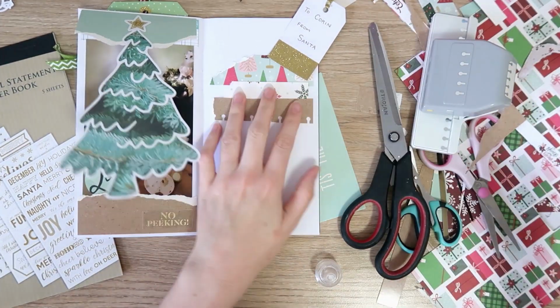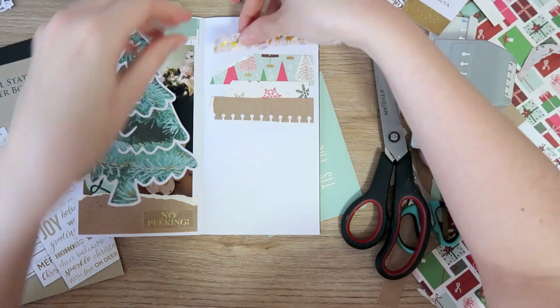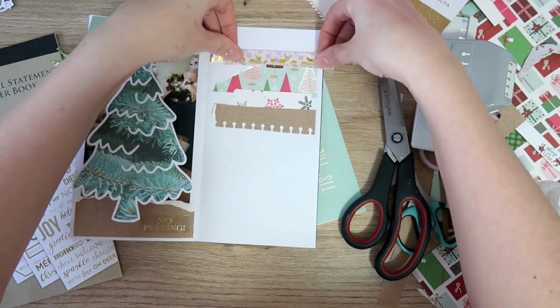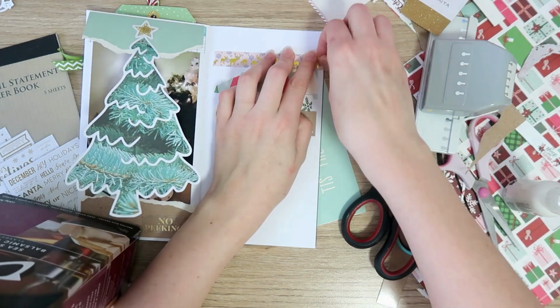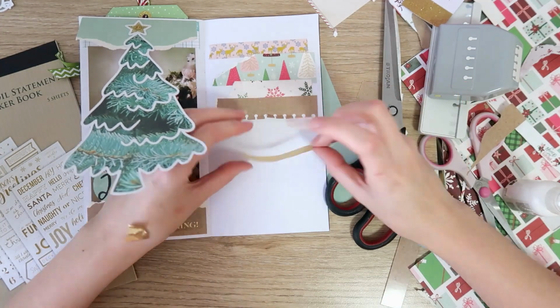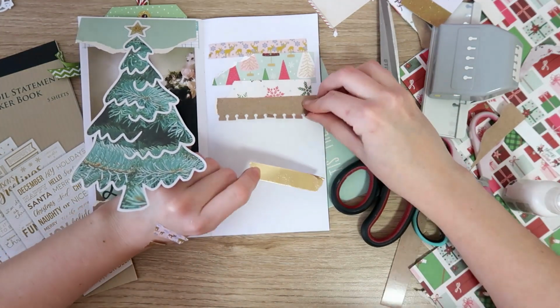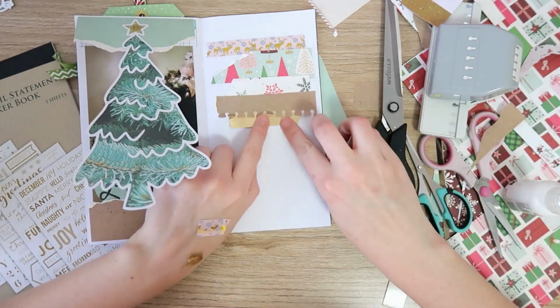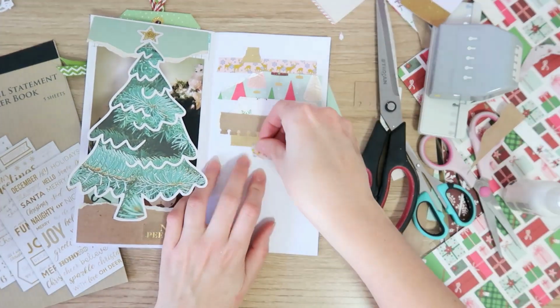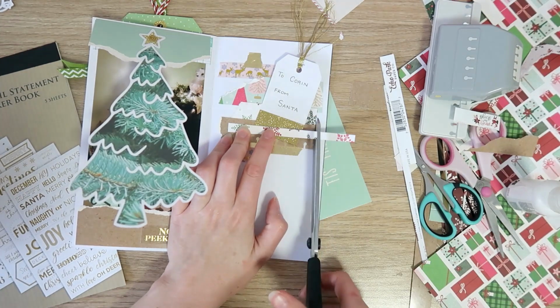So I'm adding some more of that craft there, and I've just punched the edge out. I'm going to tuck in some more of this really pretty reindeer washi that I've used throughout the album, just tearing off those edges. I'm going to bend up all these little notebook tabs and slide some gold foil washi under here. Stuck it underneath. There we go. And then just pop on my little scraps of washi. May as well get them used up.